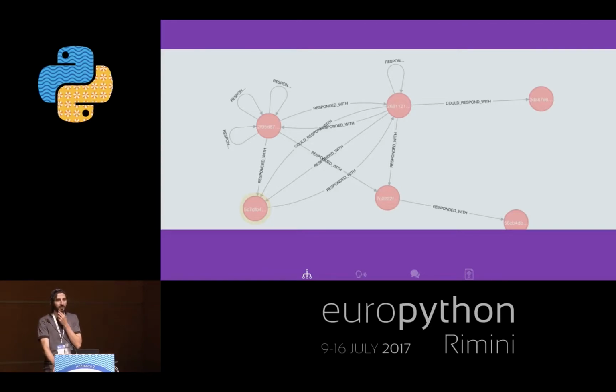So another reason why data modeling is important is because in graph databases, migrations are not trivial by a long shot. What you see here should be one linear chain of elements in a conversation: a user said this, Babylon said this, a user said this. It should be one chain. But there's craziness happening, like nodes responding with themselves and stuff like that.